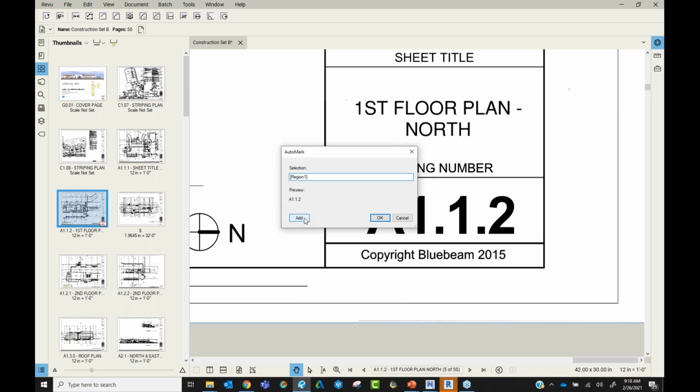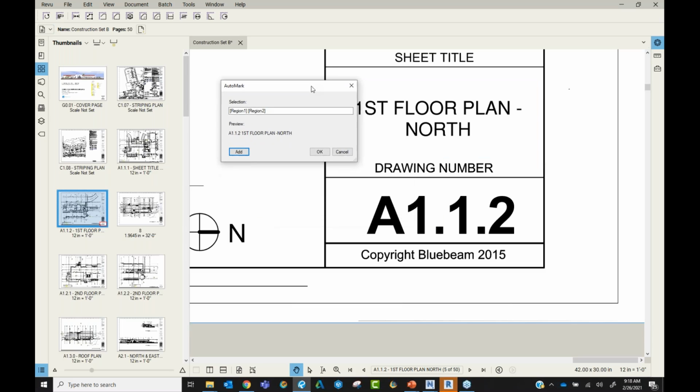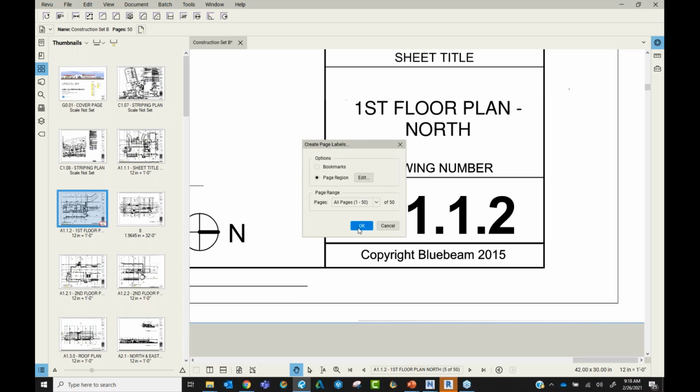And if you want to add another one, you'll simply hit add here and then draw a page region around the second area that you want to look for. So I have region 1 and region 2. And if I want any kind of identifier or a dash or anything between them, I can also do that. So space and then put a little dash in there or something. And then I can say OK.